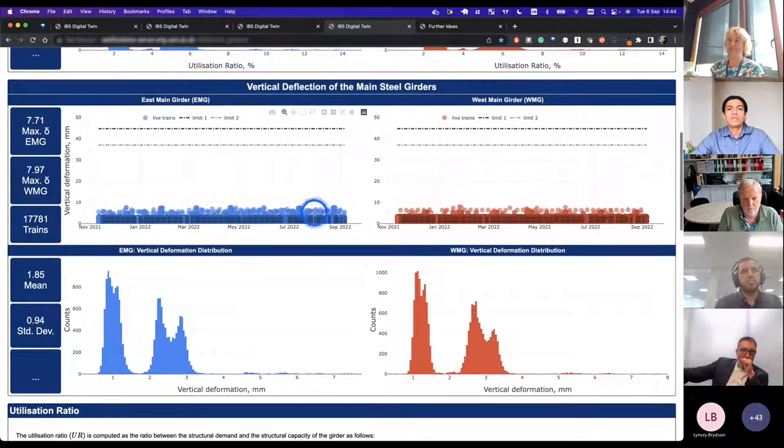We'll start with the vertical deformations. Here you can see the limits of both vertical deformations.